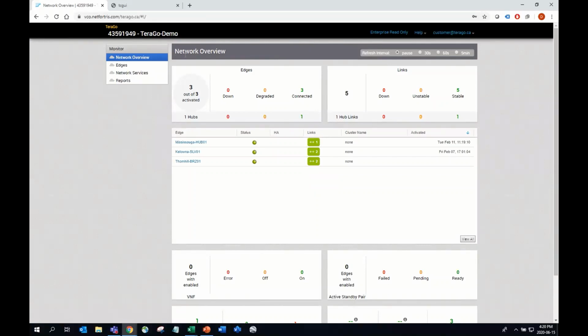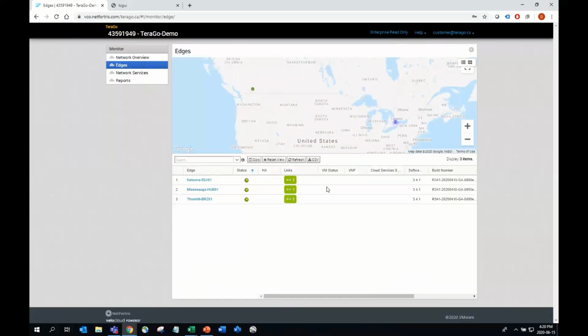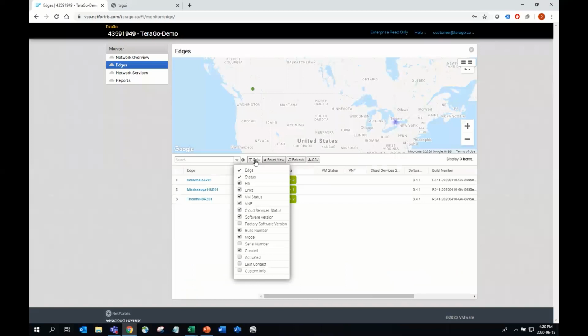This dashboard gives you a high-level overview of the activated edges, the number of links, and their status. This dashboard will allow you to quickly see if an edge or link is down or in a degraded state. The edges dashboard provides you with a geographic map and a summary of the edges that are part of your SD-WAN solution. As well, you have an option to customize the table by adding or removing columns.